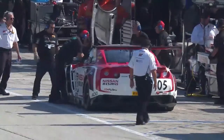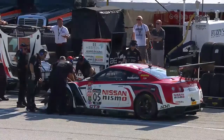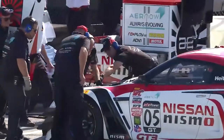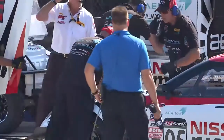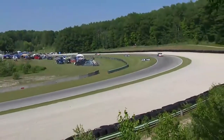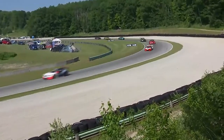Able to slide through, and oh no, the 05, that is the Nissan GT Academy, Nissan Nismo, Brian Heitkotter, down into the pits. He won one of the GTA races here last year in that category. But now, well, anytime you pit in this series, it's a bad moment for you, but this one looks like it's going to take a while. Well, he won in the GTA division here last year. And the Nissan boys are expecting great things, but right now it's all about Acura.